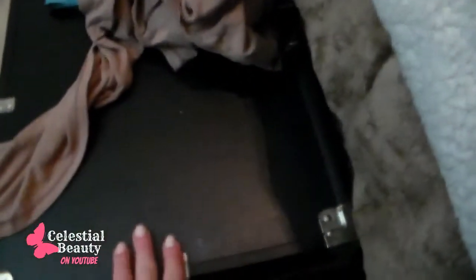Don't mind my bra. I don't know why it's there. Okay, this is like my little chest, so I just put my clothes, whatever.